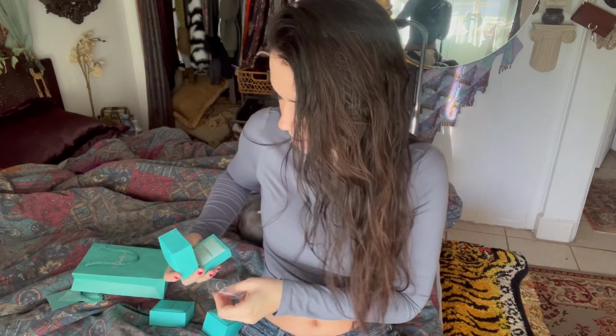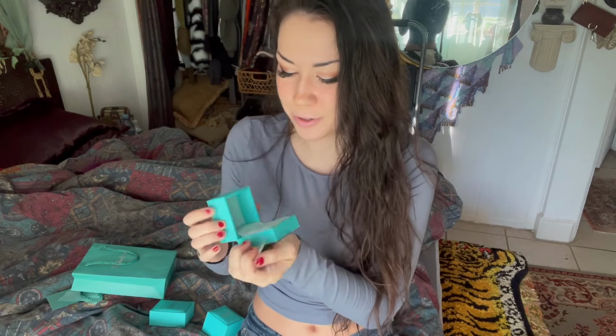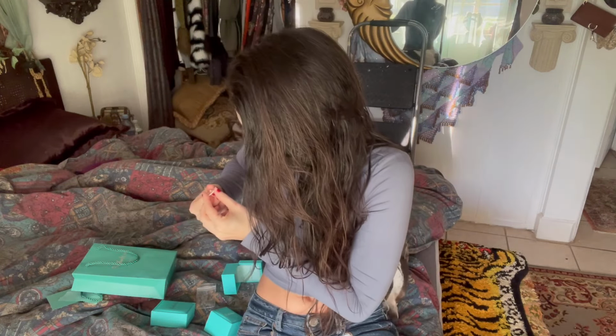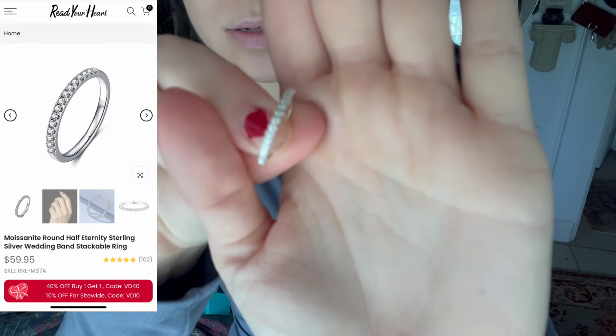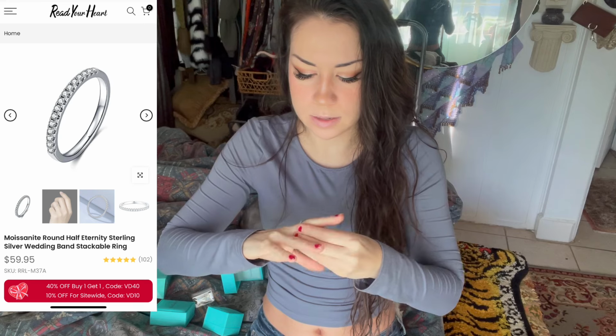Okay. This one was not, I don't think, on the list of ones that I requested. This is just like a freebie, which is kind of cool. So it comes in this little envelope. And it says 925, so it's silver. And then I'm guessing the little gemstones are moissanite. Can you guys see? I'm trying to get it to focus. It's very sparkly. And I'm guessing this is a size 5. Yeah. And that's super nice.